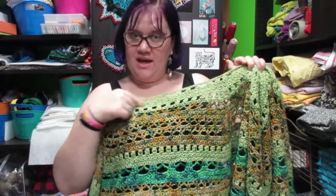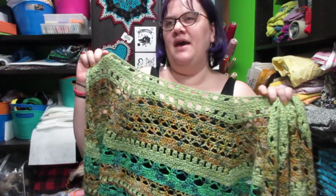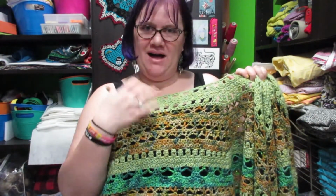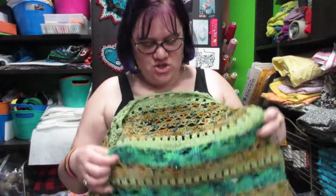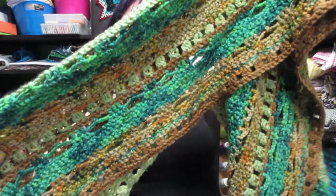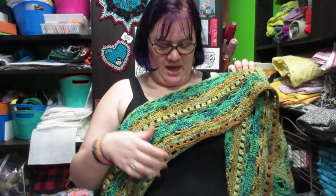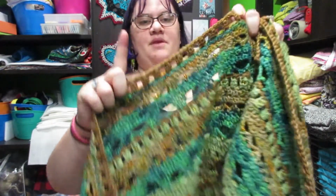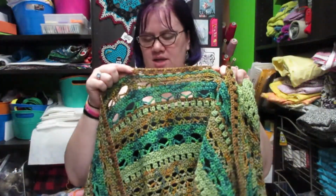Then this green up here is Lolo Did It on the simple DK base, and this is called Tea on the Green. And it has pops of a goldish orange in it also, which ties in nicely. And then this super vibrant green color is another cattails yarn. That is called Green Man, also a DK. And then a little bit of the fourth color I ended up using, which is this brown. It's called Bourbon. That is also a Lolo Did It yarn.